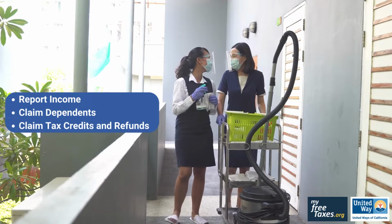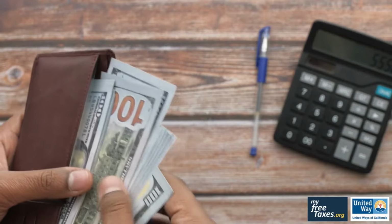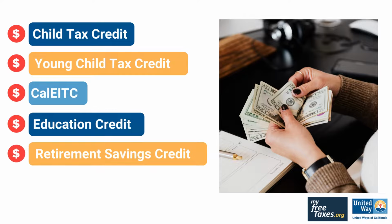Both taxpayers and their dependents may qualify for an ITIN, allowing individuals to report their income, claim dependents, claim tax credits, and refunds they are eligible for. With an ITIN, taxpayers can claim benefits like the Child Tax Credit, Young Child Tax Credit, CalEITC, Education Credit, Retirement Savings Credit, and other benefits. Individuals with an ITIN are not eligible for the federal EITC.